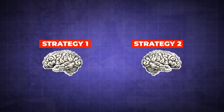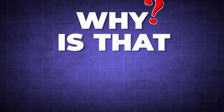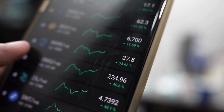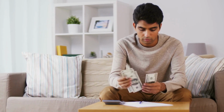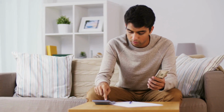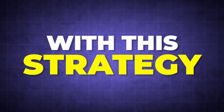Now, it's clear that the second strategy yields better results than the first. Why is that? This approach thrives on the steady, consistent growth of your investments while capitalizing on market fluctuations by spreading your contributions over time. It's an excellent choice for anyone who may not have a hefty sum to invest up front, but is willing to commit to regular monthly contributions. With this strategy, you're setting yourself up for long-term success, regardless of your starting point.